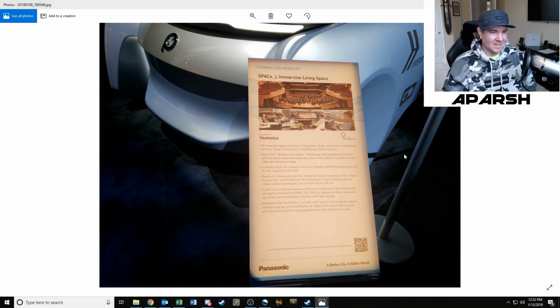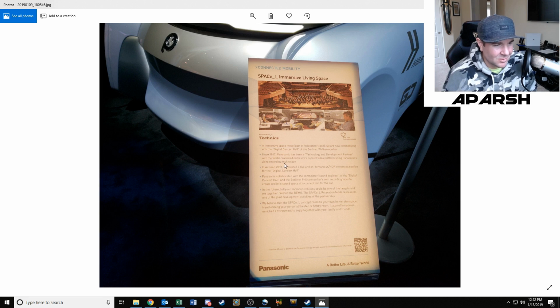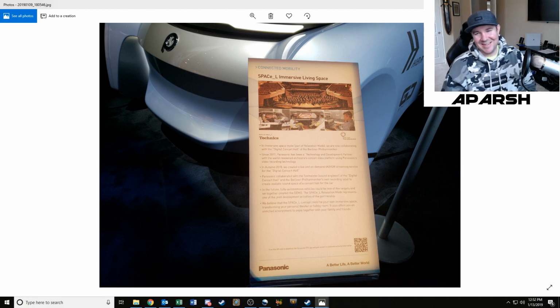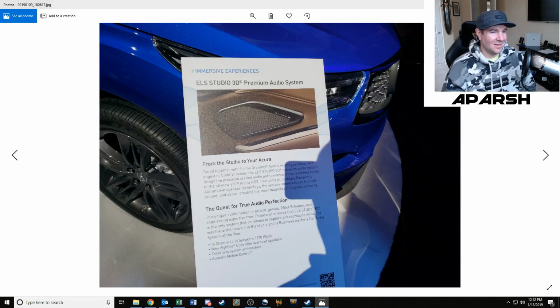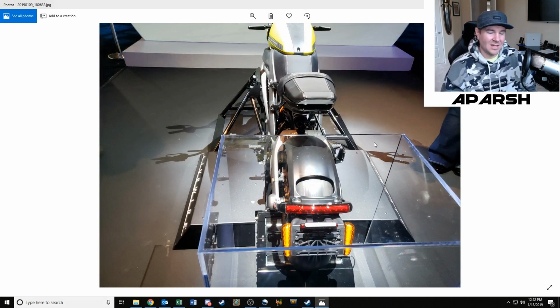Okay, it was called the Space L Immersive Living Space. I don't know if it drives. I'm trying to read this too. You might be wondering too. I don't see anything about it driving. Maybe it just sits there. It seems really stupid now. Maybe I need to know more about it. This is an Acura that had Panasonic stuff all over it, and they were just talking about the sound system, so that's stupid.